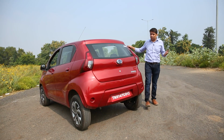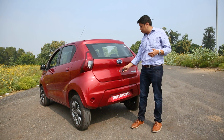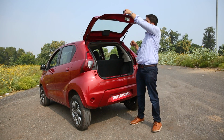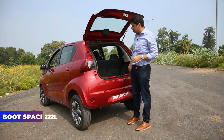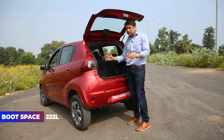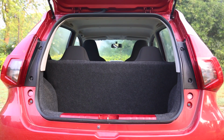Well, so if you're thinking why am I coming from this side and not standing here, that's because I needed to get the keys, because the boot on this car opens up with the key only. You can't open it with the latch or any other button. In case you forget the key, it's your problem, not somebody else's, so better take it out. Now, in terms of the space, it's decent and at par with its main rivals, the Espresso and the Alto, you can say. It's got decent amount of space over here.